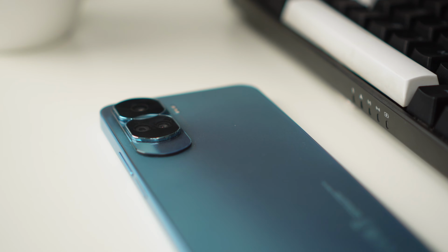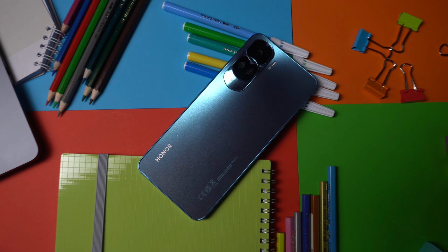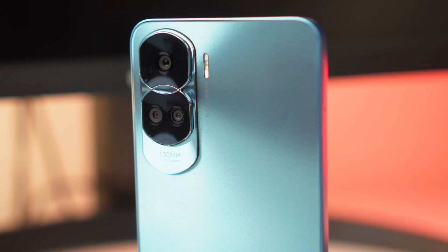Majority of the makeup of this phone is made out of plastic. That's not necessarily a bad thing when it comes to phones, but it looks like a lot of things were spared to get that main shooter. And the camera module setup looks pretty cool, looks a bit different, but again, everything just looks simple considering that you have a 100 megapixel main shooter.